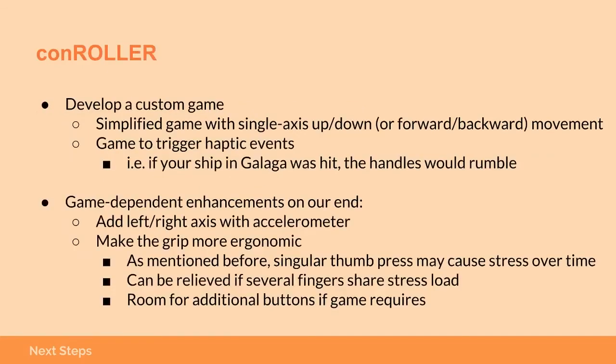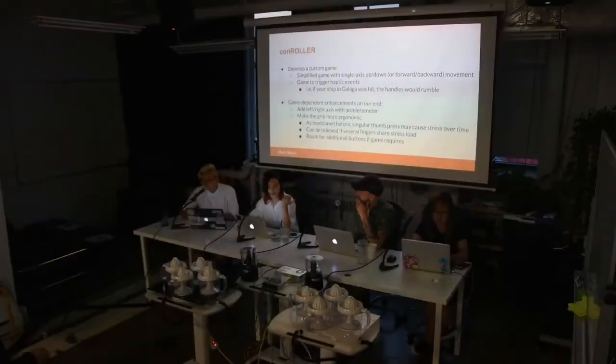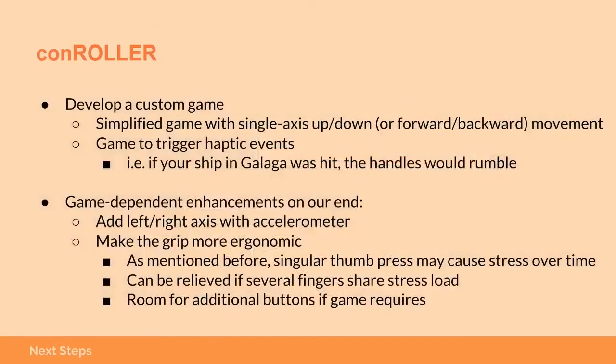And for the controller, which are the rolling pins, we also want to develop a custom game for it. As Nick mentioned, the problem we have now with the rolling pin is that it's only single axis, going up and down, and we can't really find a lot of games that just play with us. So if we can have a customized design game that's doing up and down motions, it will work better for the controllers. And also, if we can develop a custom game, we can build trigger haptic events according to what happened in the games.